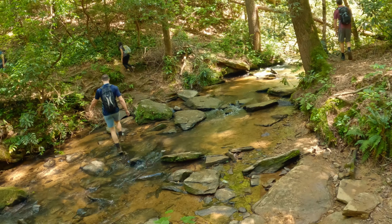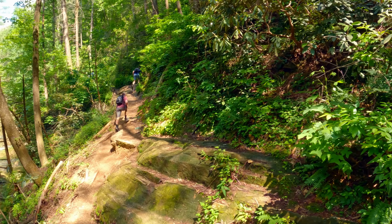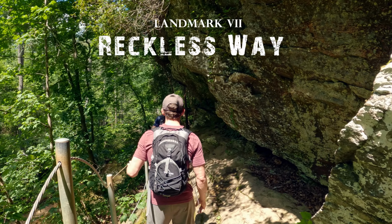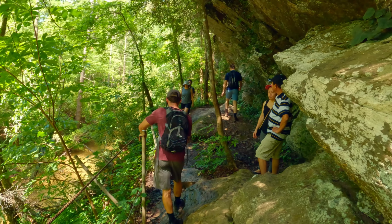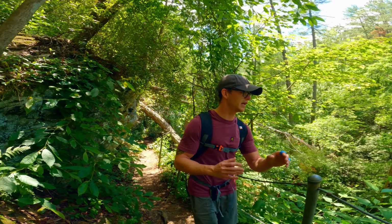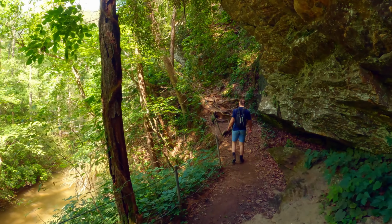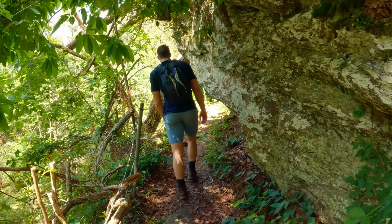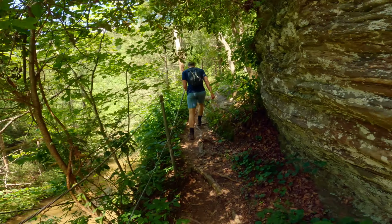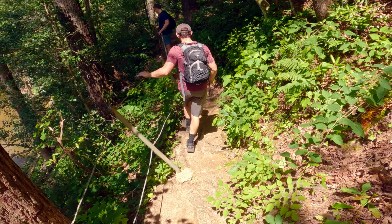From here on, the hike starts to get dicey as it leads to the notorious landmark, Reckless Way. Pretty cool. You're just kind of like on the edge of a mountain, it feels like, honestly. Reckless Way is a narrow path below a steep fall, and it is certainly the worst place on the trail to slip. Whoa, bro! This is not one of those places where you can just slip.